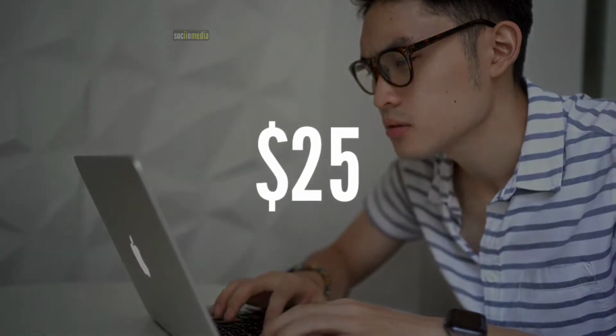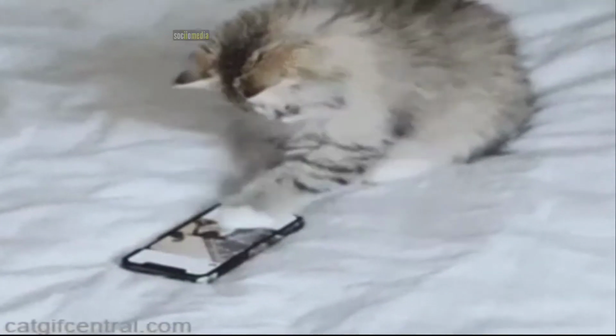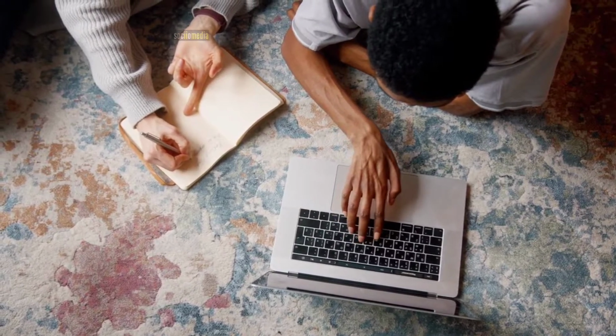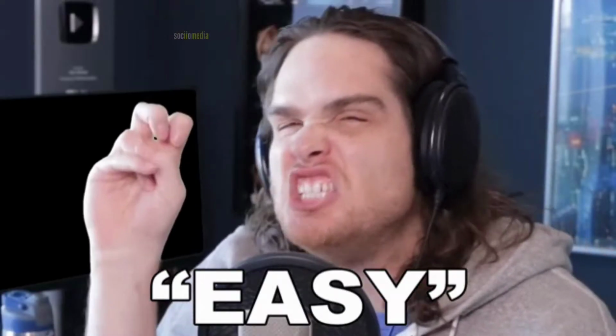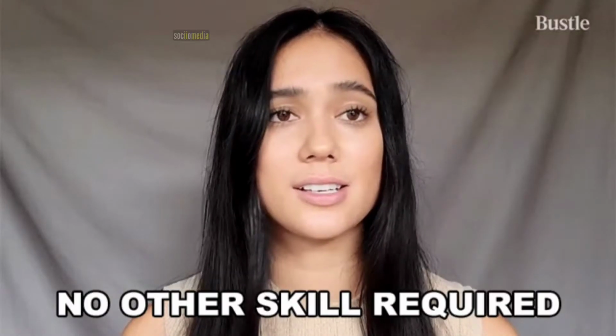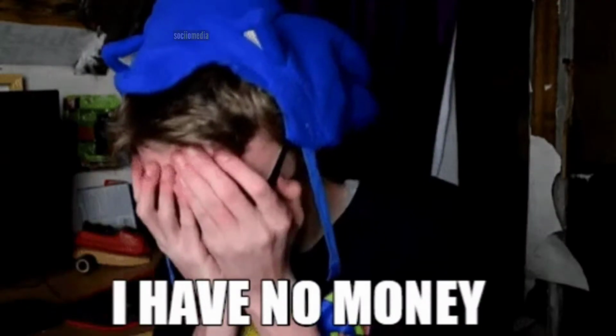By reading emails for 1 hour, you can earn $25. You can do this with your phone from anywhere in the world. You can do it as many times as you want. It's actually quite basic and extremely easy, and anyone can do it without any experience. It's also completely free. You don't need to invest any money to get started.